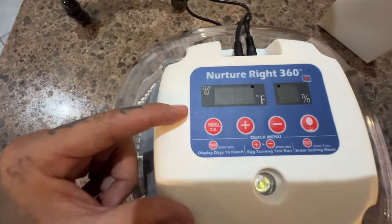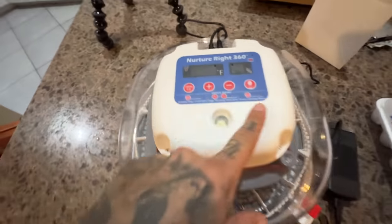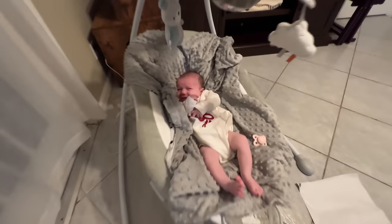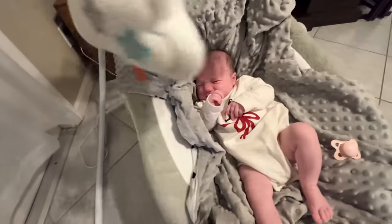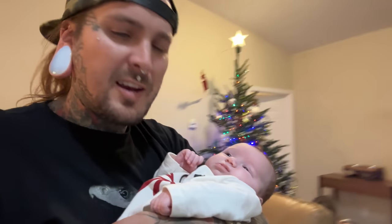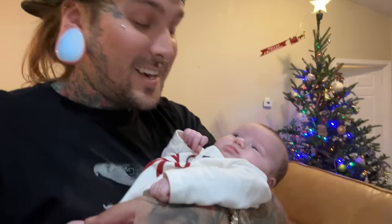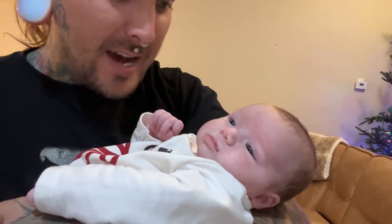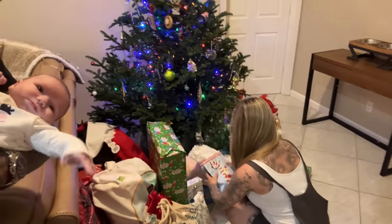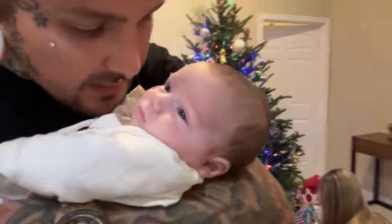All right, time to get this thing all situated. Look at this incubator. So cool. Nutri-Right 360. Hey, baby. Hey. Excuse me, Tana baby. Would you like me to take you out? Hello, hello, Tana baby. It's crazy that these chickens are only going to be incubated for 21 days, and she had to get incubated for 9 months. Crazy. Oh, look at our Christmas tree. We got all the presents ready to go. Baby's first Christmas is going to be so nice. All right, let's get these chickens set up.